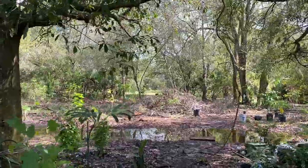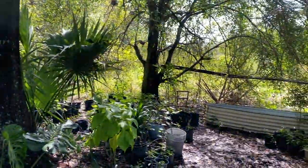That's why I love coming here, you know, days after it rains, because you see everything, the way it grows just so fast. And you also get to see what's growing, where it's at, and what's not growing where it's at. So this is when I walk in. Okay, things are looking really nice.